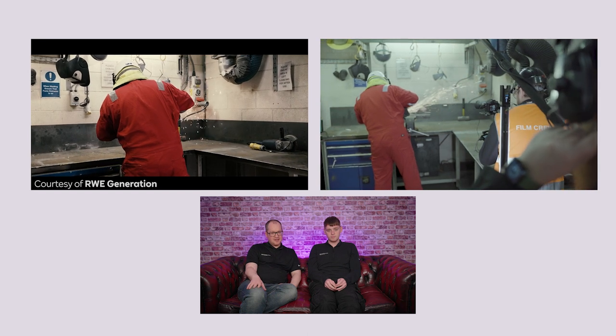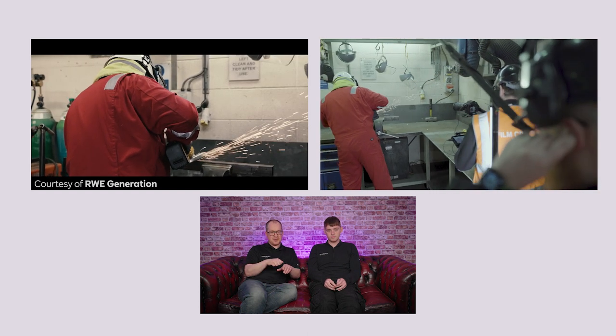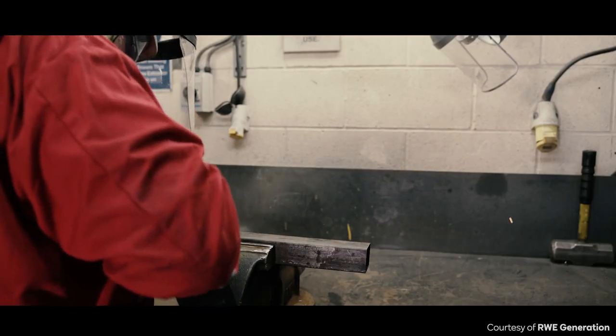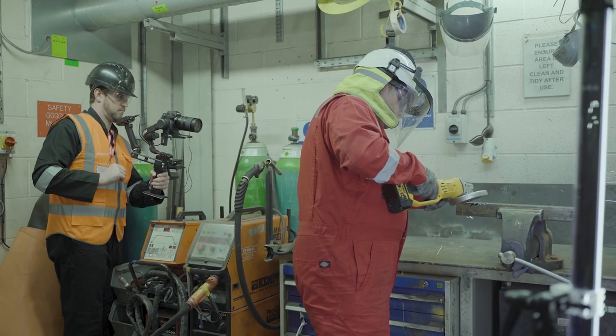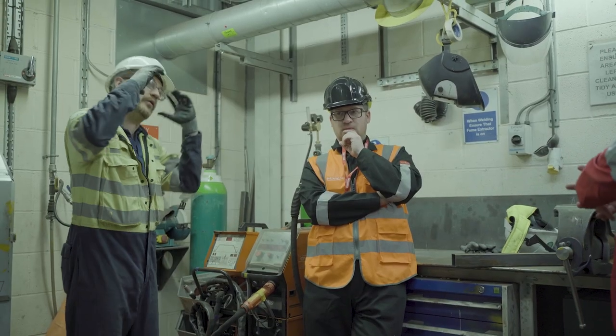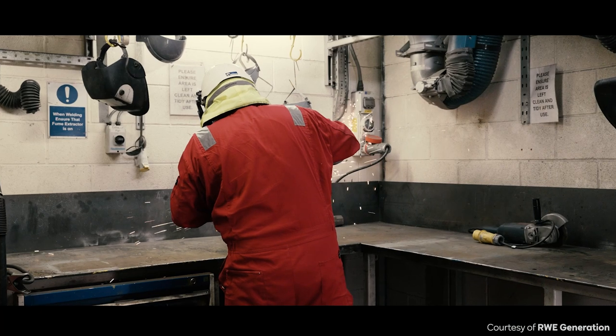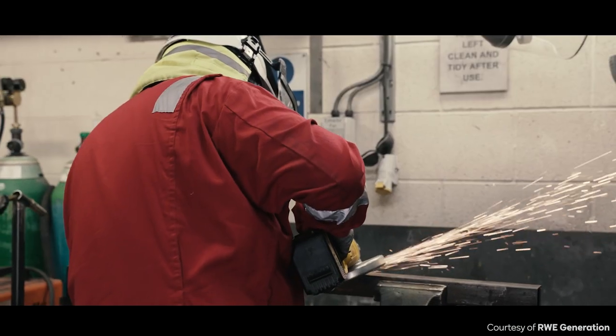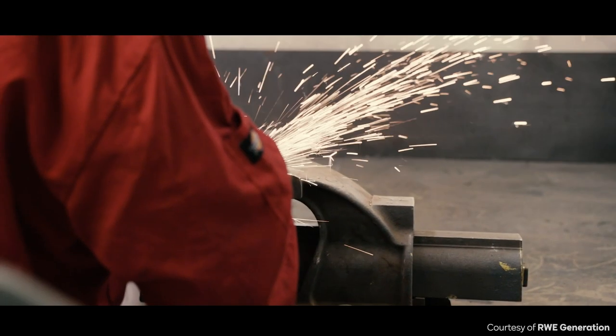So this bit here is before he slips and the accident happens. He does a really good job, actually. He didn't actually slip, he did it on purpose, but we had a very good stunt double. We filmed that all in slow motion at 50p, which lets you slow it down to half the speed, which looks really nice.